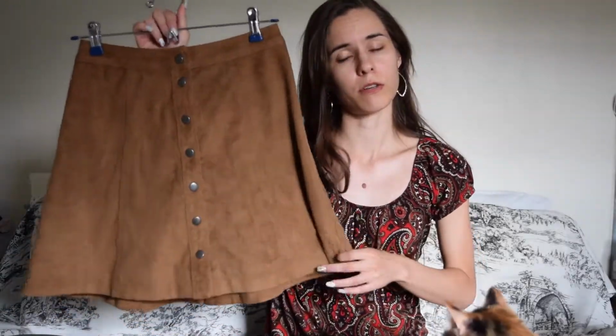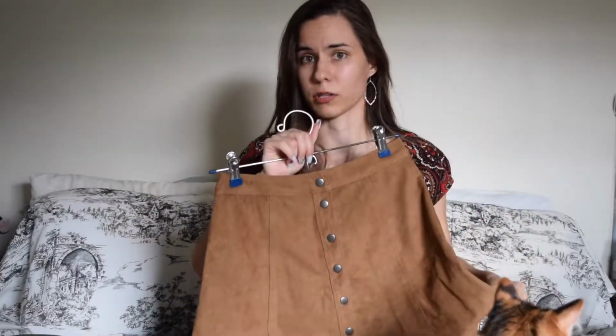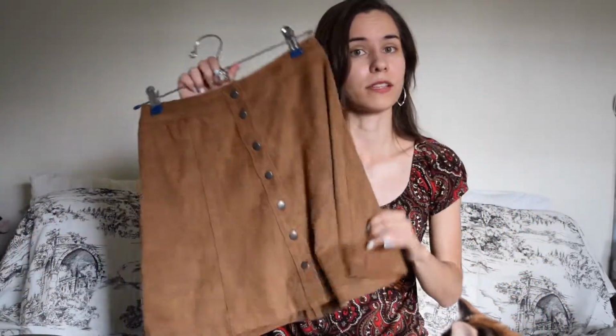When I saw the picture of it, honestly, I thought it was going to be more like a mini skirt, but for me, I could actually wear this to work. So I love this, and I am going to keep it. It's going to be great for fall outfits.